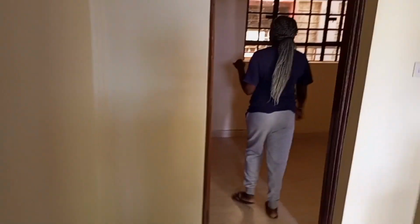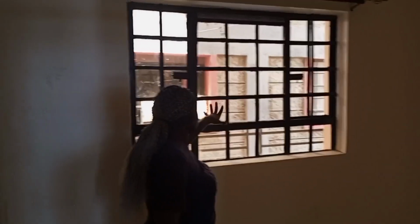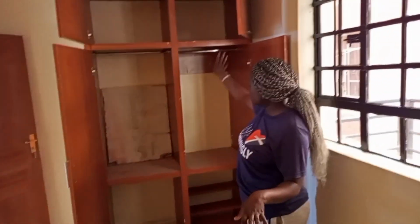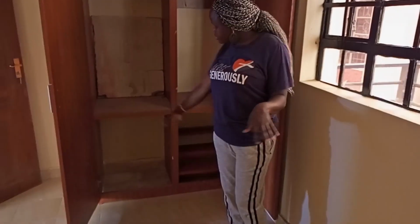Okay, so guys, come. Let me show you. So when you enter, this is your window. This is the space you're going to put your bed and all that. And then there are two wardrobes over here. Let me show you. They just look the same as the other one. So there are two wardrobes over here. And guys, it's enough space. You can decide to put your bags over there or up there, anywhere you want to put them.